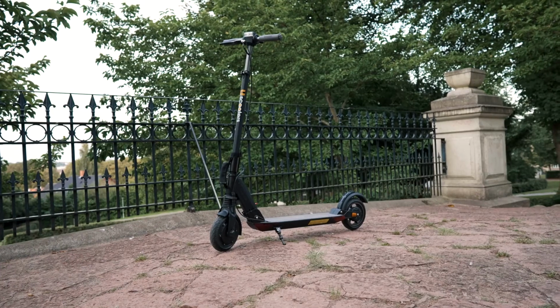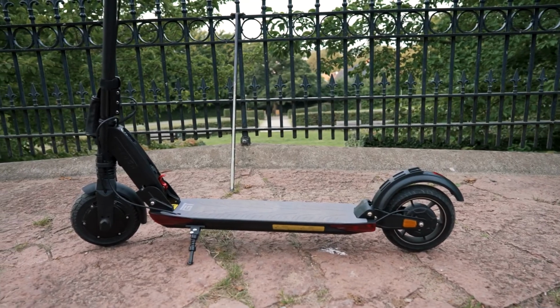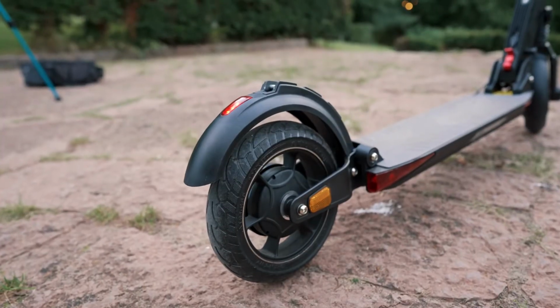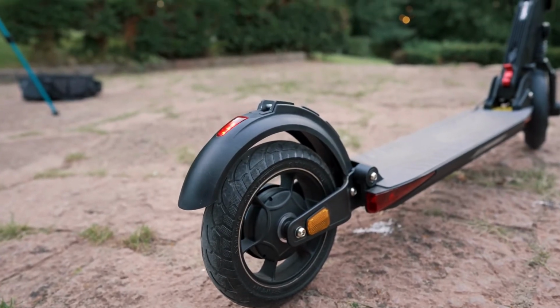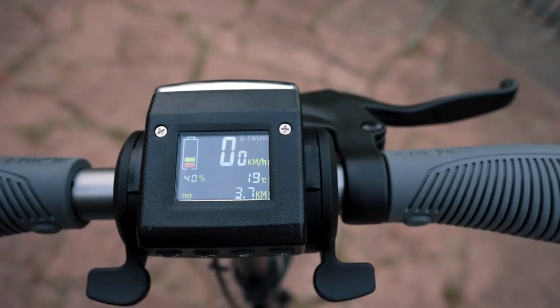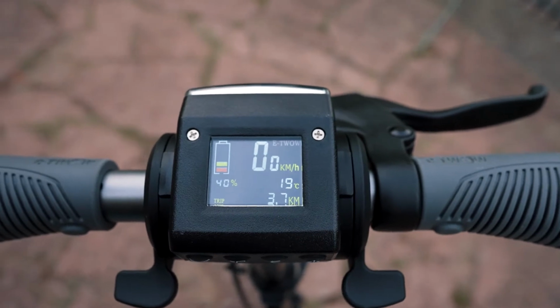Overall, you've got a really reliable build with the GT SE. It's both strong and lightweight, and all the moving parts lock firmly in place for a safe ride. There are a few minor things that could be improved, such as better visibility, handles that can't wiggle, and a more accurate speedometer. By solving those few issues, I think it would make the product even better in the future.